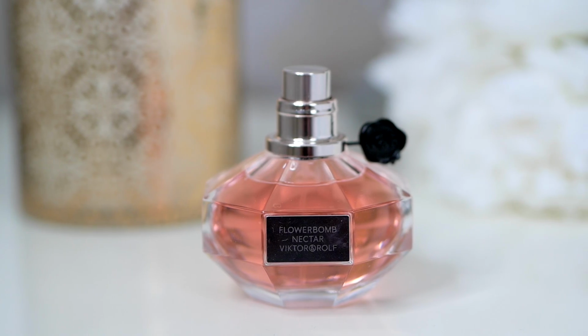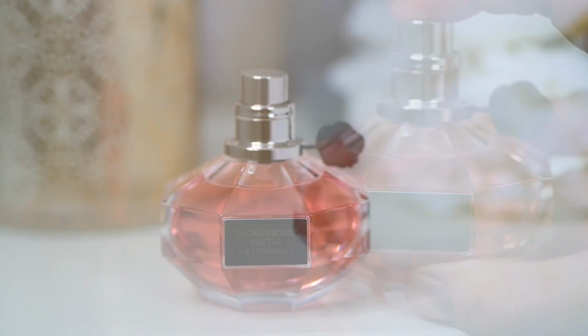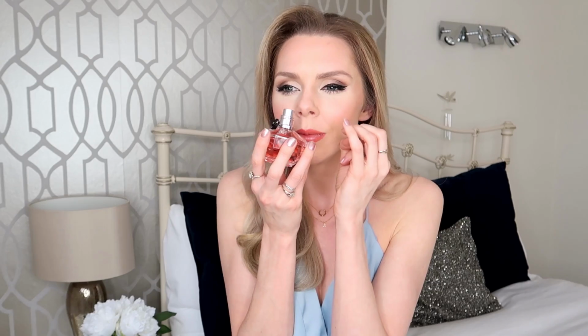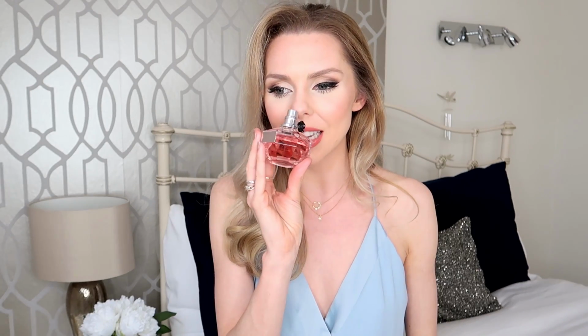But Viktor and Rolf Flower Bomb Nectar. If you love Flower Bomb, I think this is a nicer fragrance. It is beautiful. It's really sweet and yummy, but it has an undertone of a really musky vanilla kind of smell. I'm not entirely sure of the notes in it, but by the fact that it's nectar, I'm presuming that it has some sort of orange. It smells exactly like the name, Flower Bomb Nectar. If you're passing a department store, definitely go check this out.